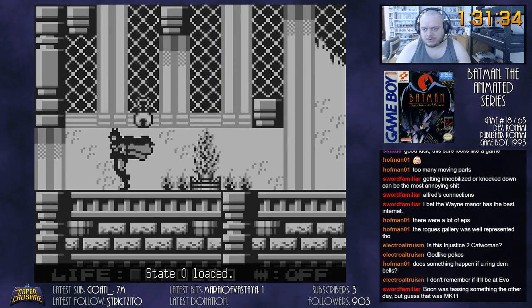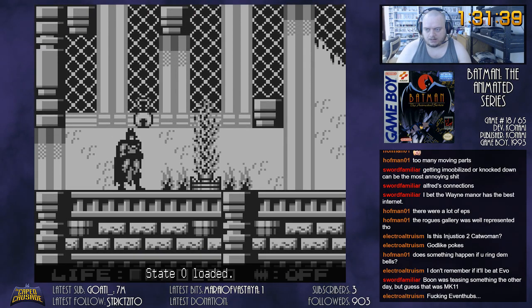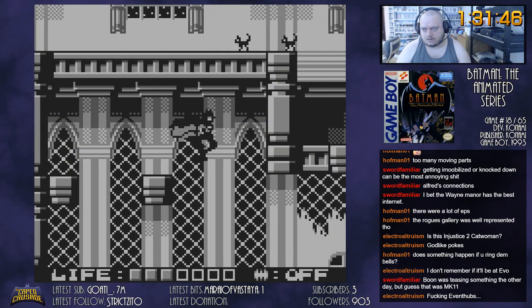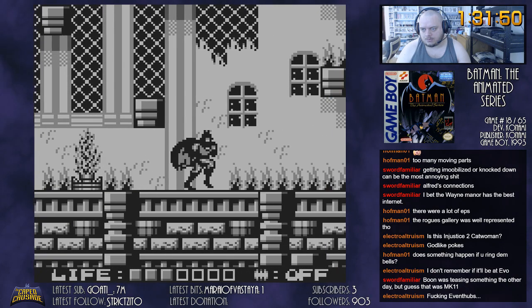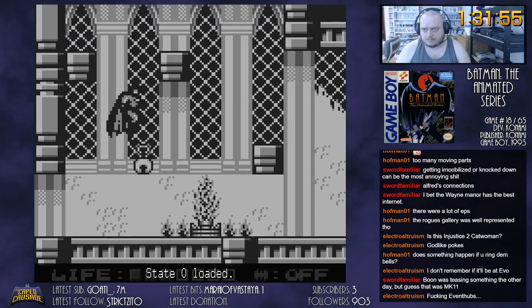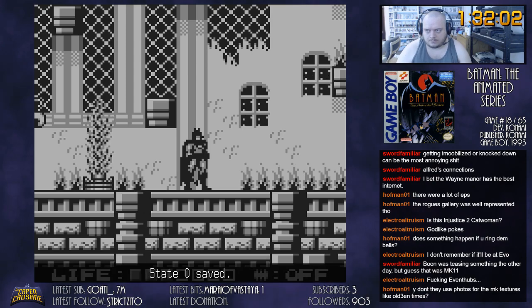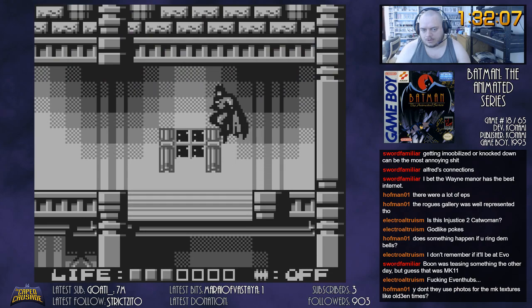What the fuck are you supposed to even do here? I feel like I'm missing something pretty badly here. I can't go through this. Ah, maybe it's just a wall jump. Yep, okay. Whew, okay.